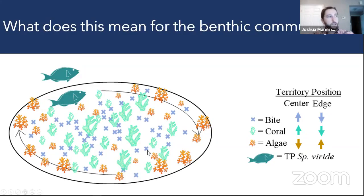So if you're grazing a lot in the center, that might reduce the algal cover and promote coral recruitment. And therefore, we might see more corals in the center of the territories than the edges. And again, this depends on the amount of time that these territories are there and consistent, and we've shown that they are. So my future work over the next year is to determine these effects. I'm conducting experiments, and I'm going to be looking at how the community changes within these territories, depending on how grazing is distributed within the territories. So that's going to be the focus of my future work.